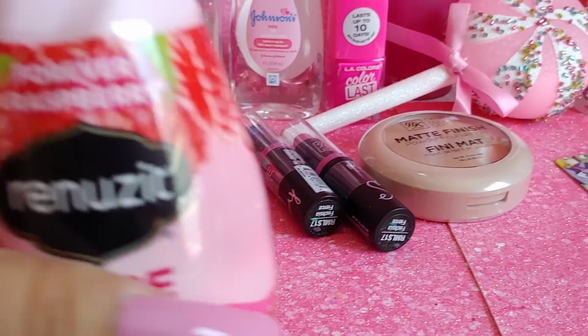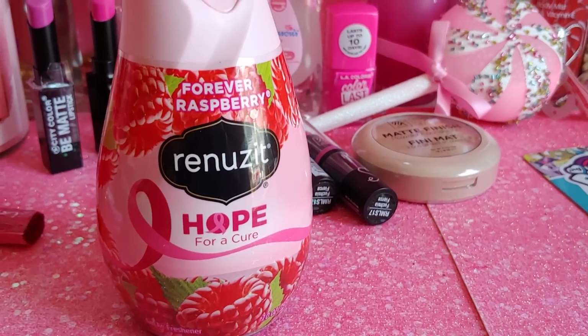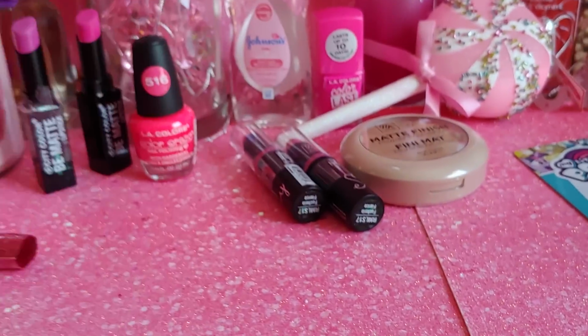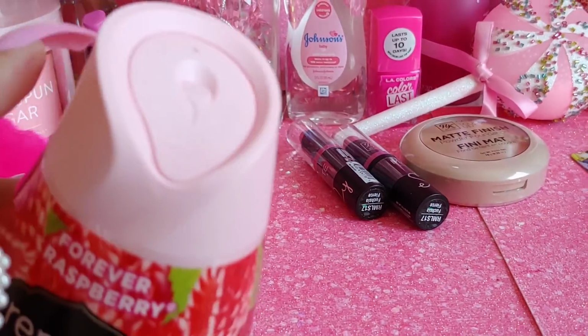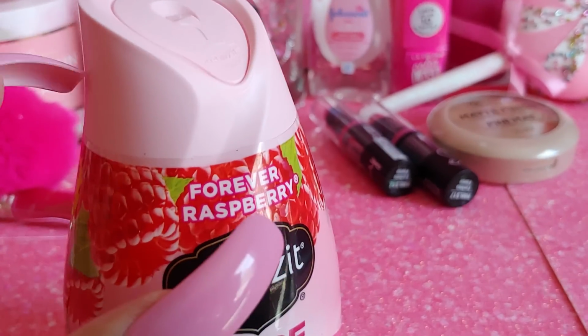And then I got this Forever Raspberry at Dollar Tree from Renuzit. It's a gel air freshener. And I bought these before. It smells so good. It smells like Sweet Tarts. I think I've mentioned that before. For just the ones that don't know, it smells like the candy Sweet Tarts.